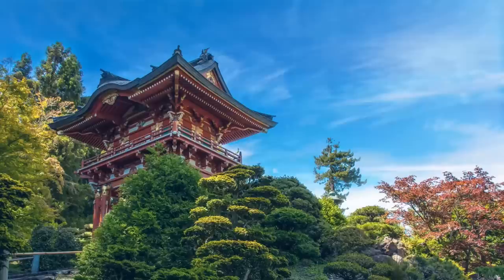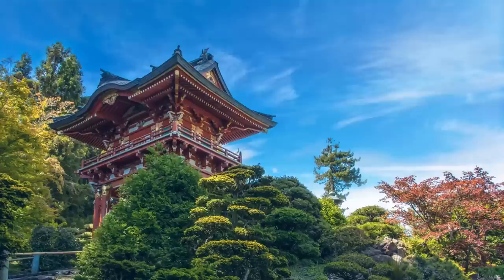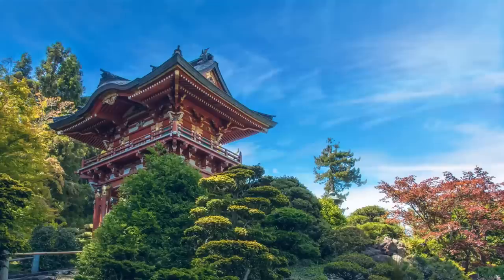Tonight, I am going to take you to San Francisco, but not to any of the active, exciting attractions. This time, we will visit a traveler's oasis, known for its serenity, tranquility, and harmony. It is better known as San Francisco's Japanese Tea Garden. You'll find this special place in the heart of San Francisco's Golden Gate Park.